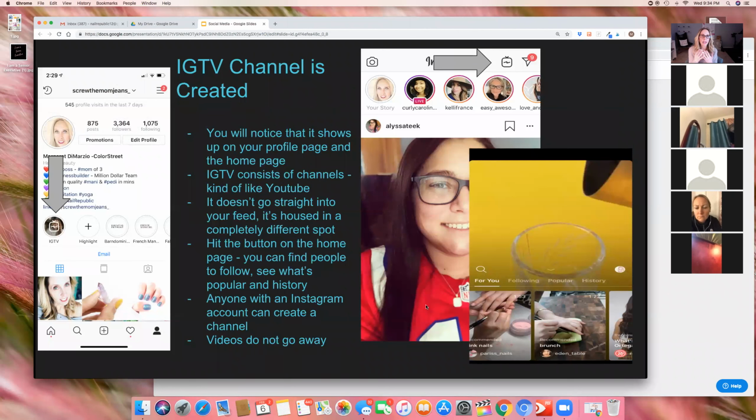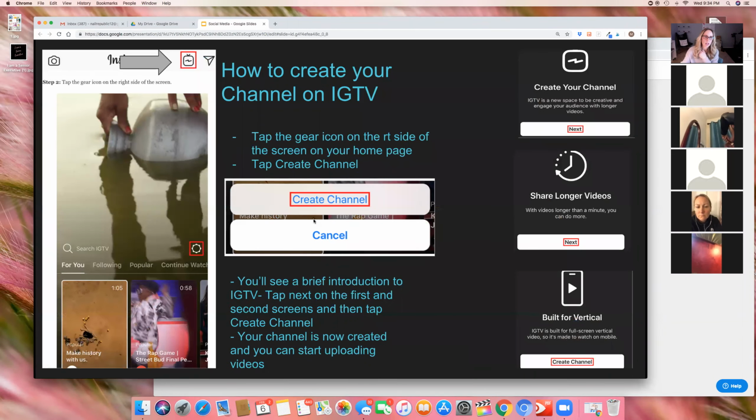So how to create it: how do you create your channel on IGTV? You have to tap this little icon up here at the top, on the right side of the screen on your home page. Once you tap Create Channel, you'll see a brief introduction to IGTV. Tap next on the first and second screens, and then tap Create Channel. So this is kind of like what you see when you're creating your IG channel.